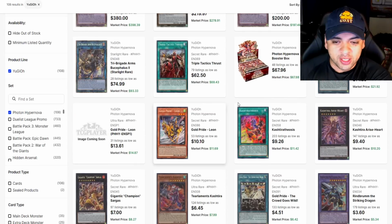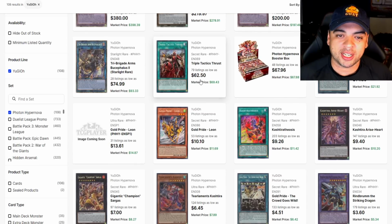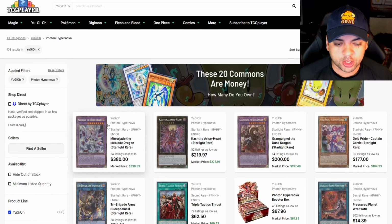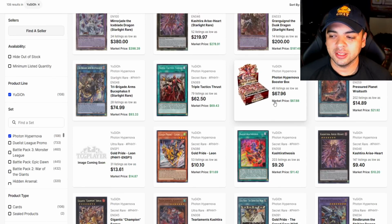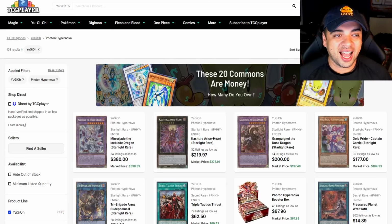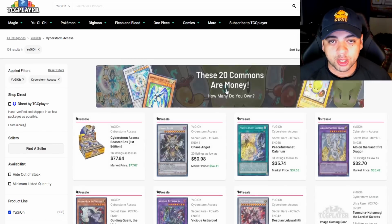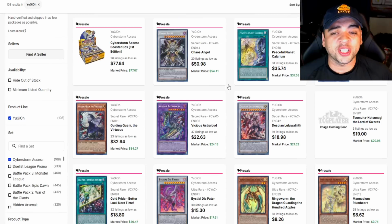You made all the secret rares and ultras that said basically Kashiras. The money cards are Kashiras besides Thrust and Starlight Mirror Jade. Konami, you handed yourself the ball and you ran the other end zone. What are you doing? I don't know what's going on with that, but Cyberstorm Access definitely looks like it has some potential. As far as like real value, I don't think there is.